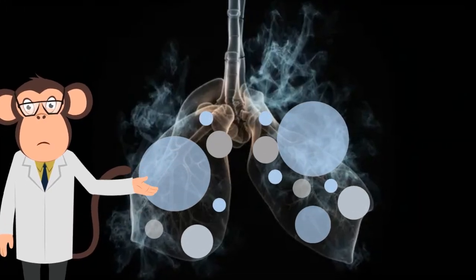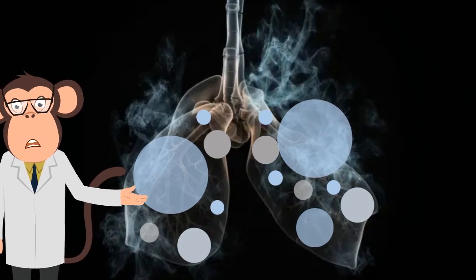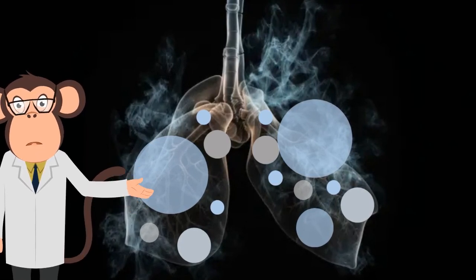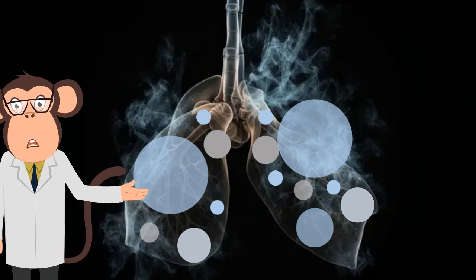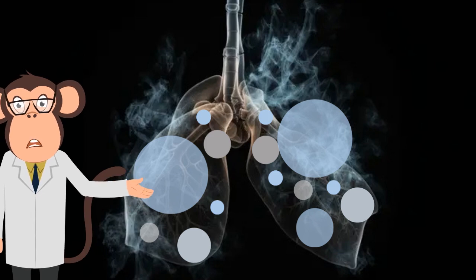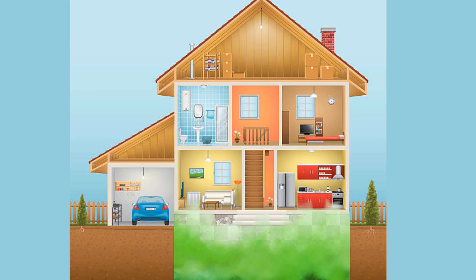These particles coat the lungs, damage the protective cilia that keep airways clear, and inflame the lining. Carbon monoxide also binds to hemoglobin more tightly than oxygen, starving tissues of air. Radon gas is another risk, invisible and odorless. It seeps up from soil and rock into enclosed spaces, releasing radioactive particles that can damage lung DNA.